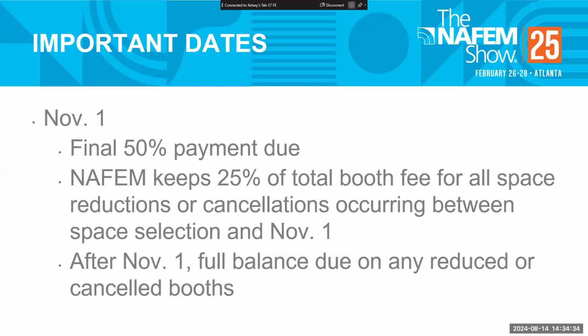So if for any reason you increase or decrease your booth size during space selection, you will not be penalized at all. If you increase your space, you'll of course be charged for the additional space, but if you decrease, you will not be penalized.